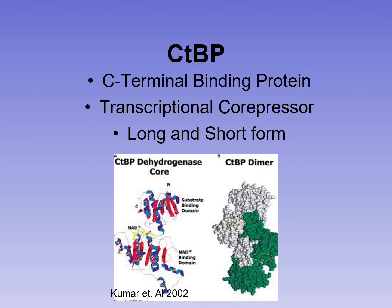As you can see in the picture here, this is the structure of CTBP, and you can see different sites. So there's a substrate binding domain and a NAD plus binding domain. This is just where the different interactions occur within this molecule.